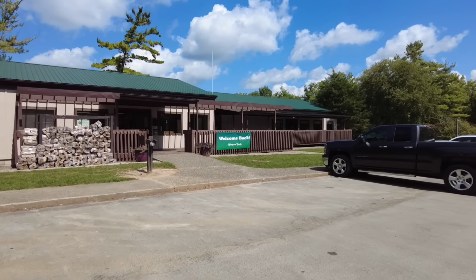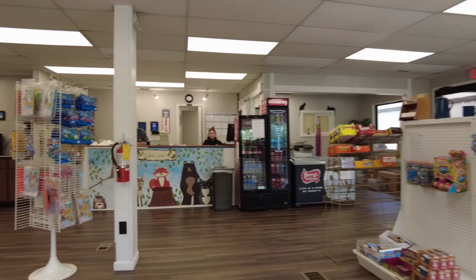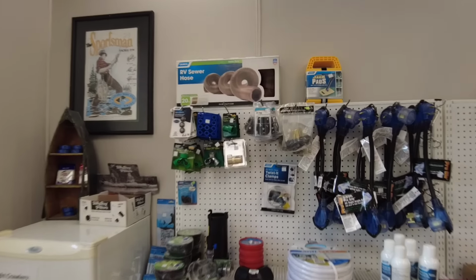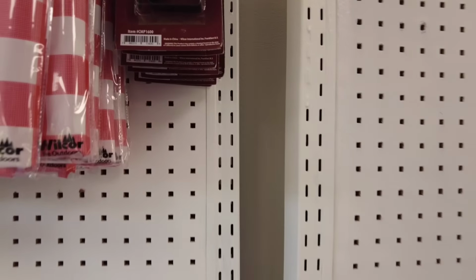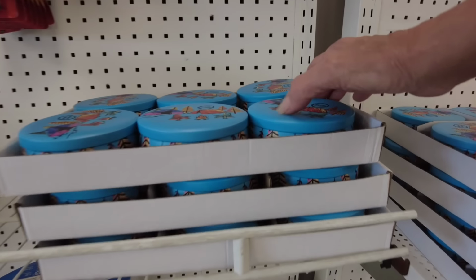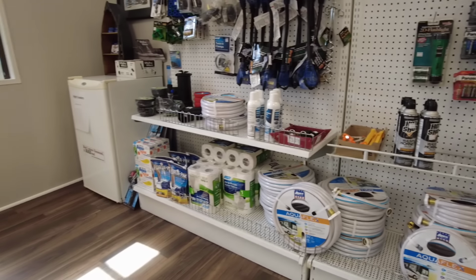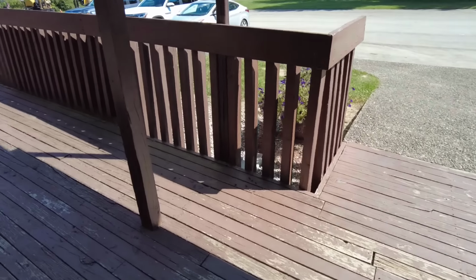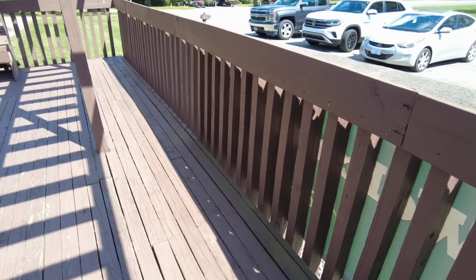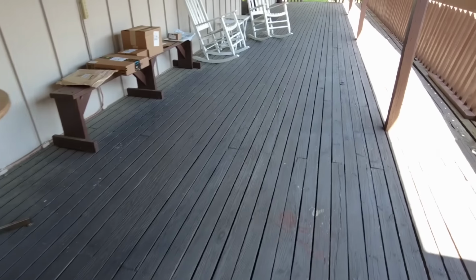In here and check out the camp store. And this is also the place where you check in. Before 12 noon, you can pay a $30 fee and do that. And if you want to stay past 12 noon, there's a $30 fee. You can do that.